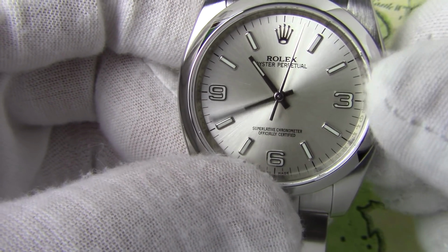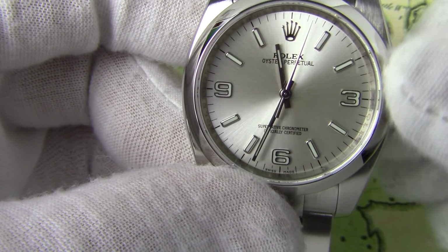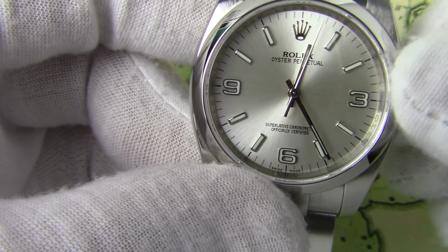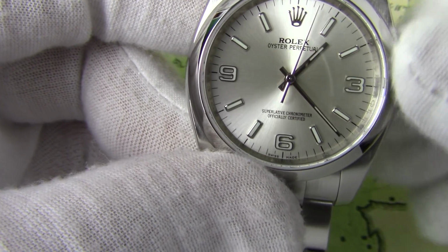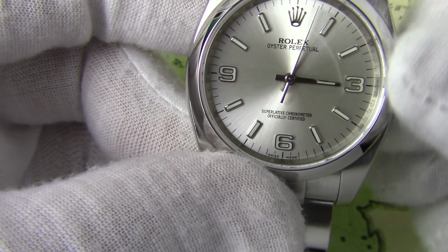And then as far as setting the time goes, very easy to set because there is no date complication. It's just your very straightforward center hour, minutes, and second hands, and very accurate to set as well. There's no slop or play between the crown and also the minute hand as you're sweeping it around there, and just very smooth action as you come around.